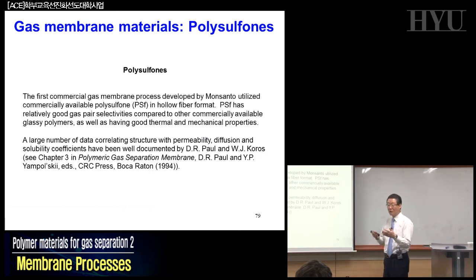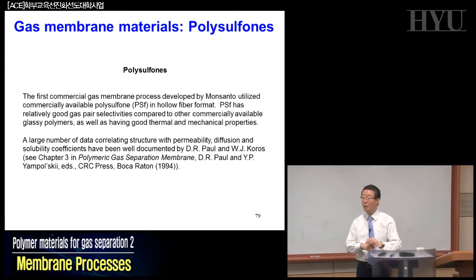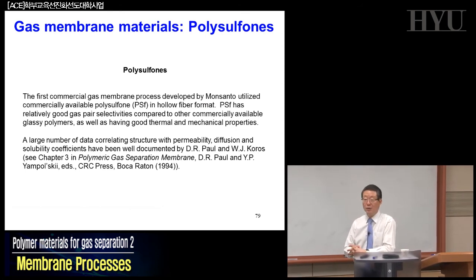So far we have seen a lot of those glassy polymers and rubbery polymers, and sorption behaviors and diffusion behaviors for gas molecules. And a typical polymer that has been used for the last 3 decades is polysulfone. Polysulfones are very typical polymers, and this could be utilized as a first commercial gas membrane, produced first by Monsanto, but later by Air Products from 1990.